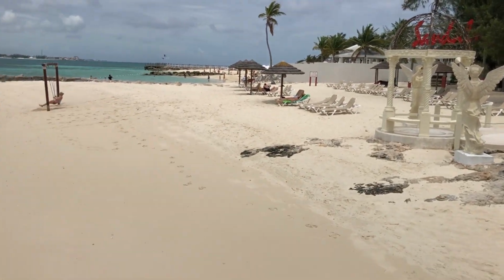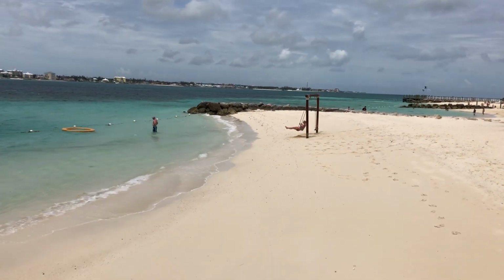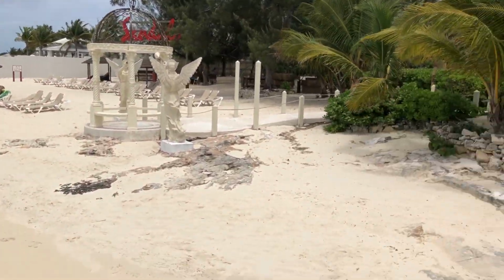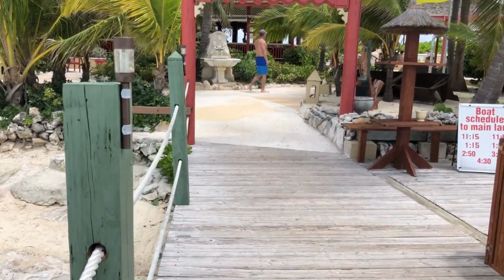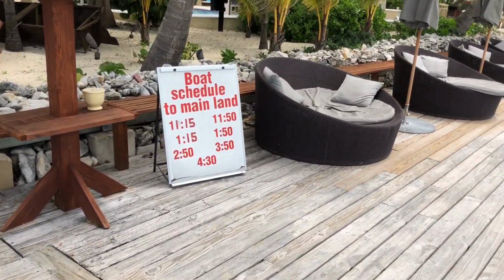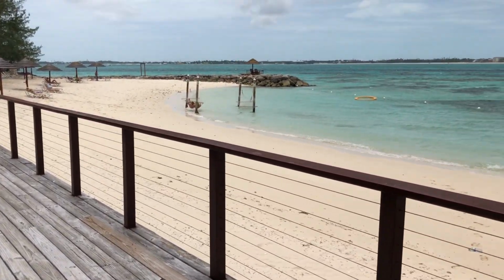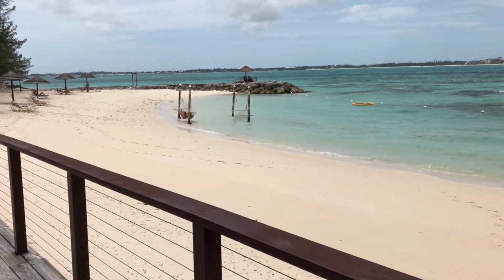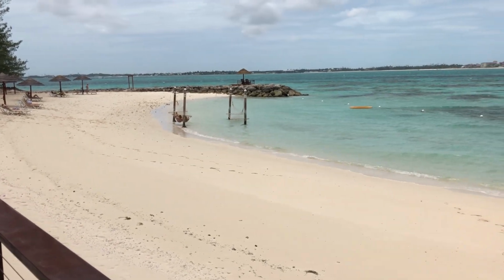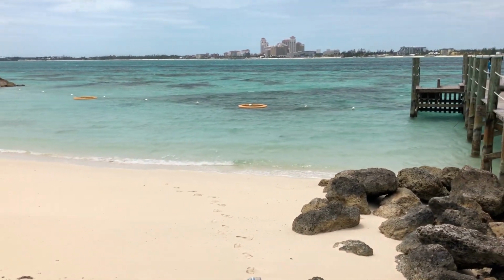Gazebo, pretty beach. There's several beaches that I'll show you here. Sorry, it's a little bit of a windy day, so it probably sounds bad. You can see there's shuttle times. Another little beach. Rest in the hammock, enjoy the water.